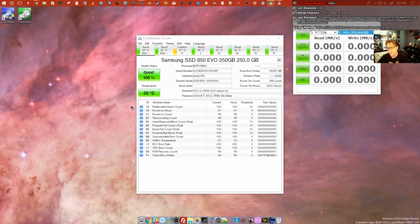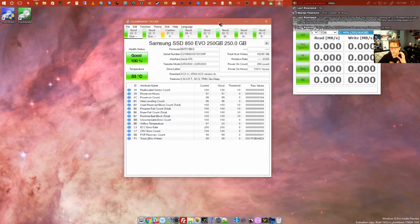So this little program, though, I hope that answers your question, Lori, by the way. What it does is it looks at all my hard drives. It's what took it a little while to load up. And it gives me a readout from the SMART data that it has and tells me exactly what's going on. So I can easily see, quickly looking at this little screen, that I have one drive that says caution on it.